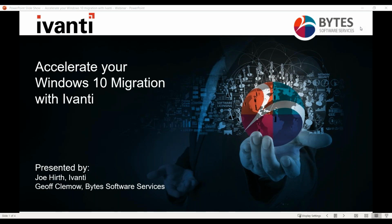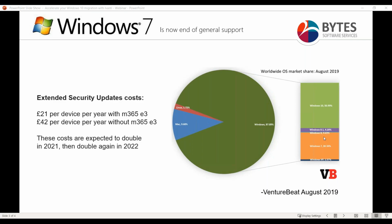I'm also joined by Jeff, our Ivanti specialist at Bytes, who will briefly talk about the relationship between Ivanti and Bytes and Windows 7 now being end of support. Perfect, thank you. So yeah, Jeff Clemmo, Ivanti specialist here at Bytes, and today we're going to talk about Windows 7 going end of support, as you say, and what we're going to do about it.